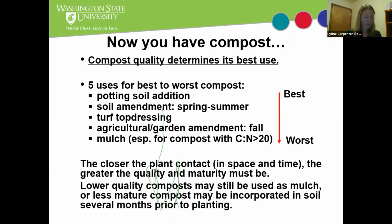So once you have compost, all compost is not the same. Thinking about using it, let's look at the verbiage on the bottom here for the big idea. The closer the plant contact in space and time, so the contact between the compost and the plant, the greater in quality and maturity it must be. Lower quality compost can still be used as things like mulch, or less mature compost can be incorporated into soil several months prior to planting.